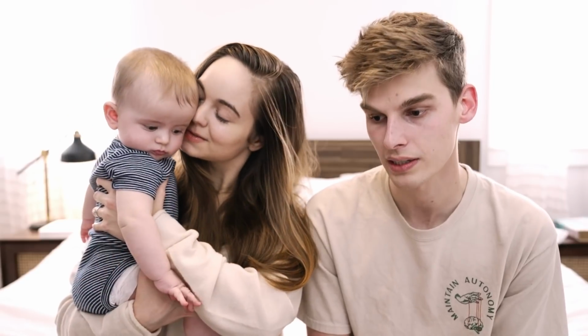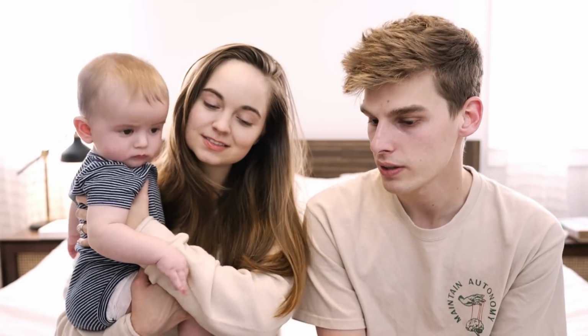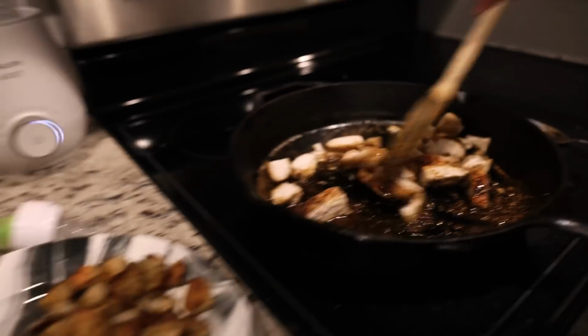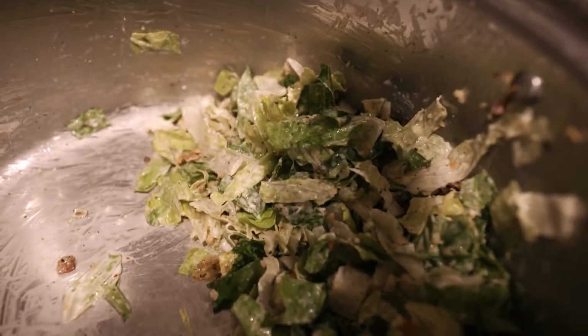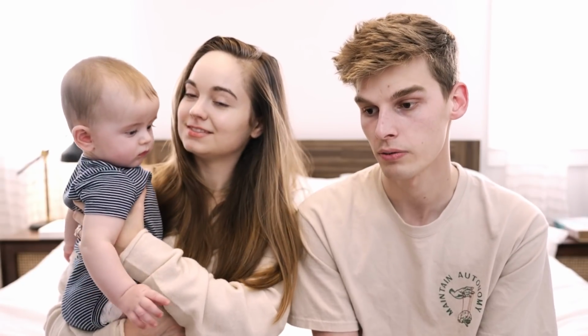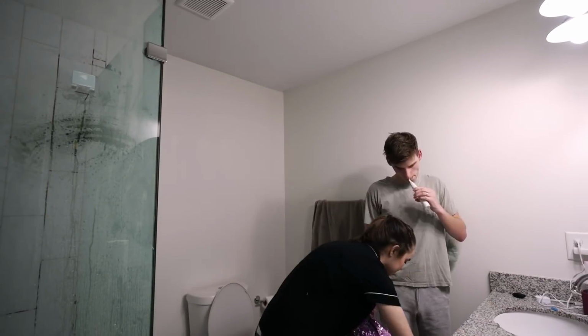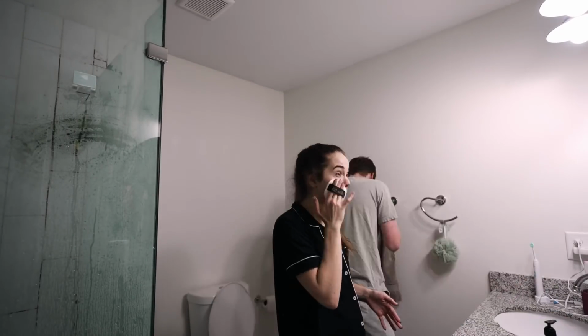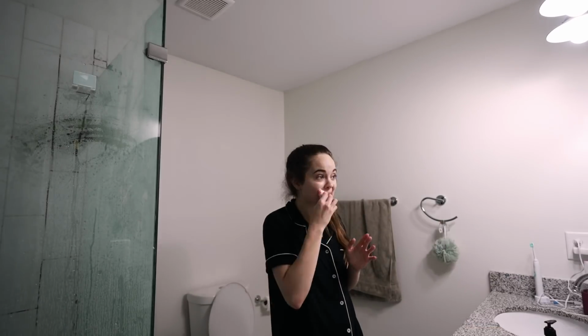And then we will reconvene after that and share dinner together usually. On this particular night, I made some pan-roasted potatoes, I made garlic butter chicken, as well as a side salad, and it was super yum. And then we will start getting ourselves ready for bed. So we will head over to the bathroom. If one of us needs to take a shower, we'll do that, brush our teeth, all that good stuff. It all depends on the night.